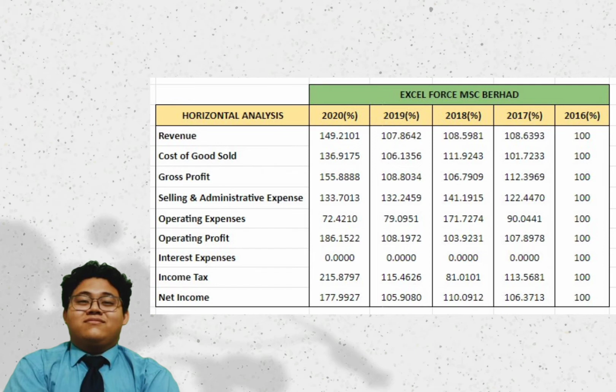However, the company began showing a decline in percentage for their operating expenses. The data stated that in 2020, it was only 72.42%, the lowest percentage compared to the past 5 years.